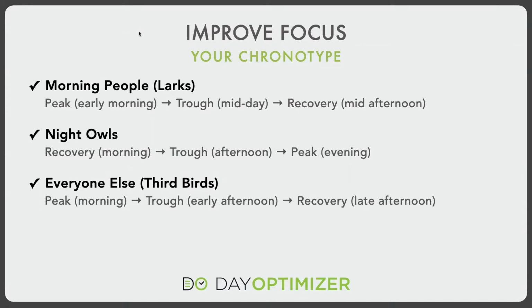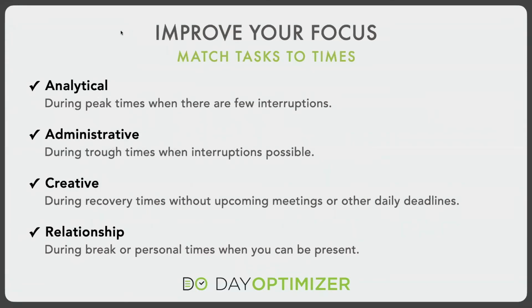sometimes even late evening. And then everyone else, which is most people, they're what Daniel Pink calls third birds. They peak in the morning, later than the larks, say maybe around 9, 10, 11. They trough in their early afternoon, and then the recovery phase is in the late afternoon. So figure out what your chronotype is to understand how your energy moves throughout the day, and there'll always be adjustments here. But thinking through those 3 phases lets us then match our tasks to their time.